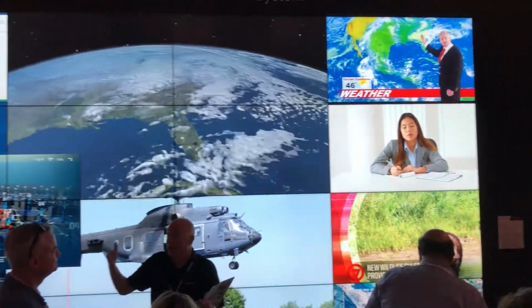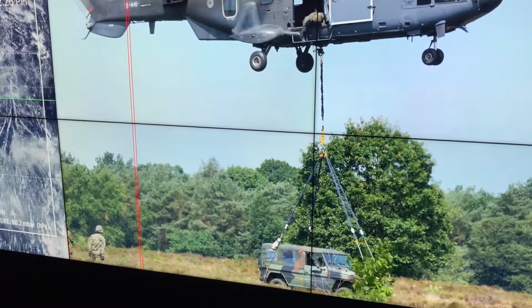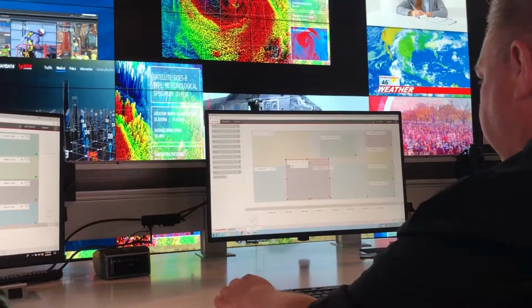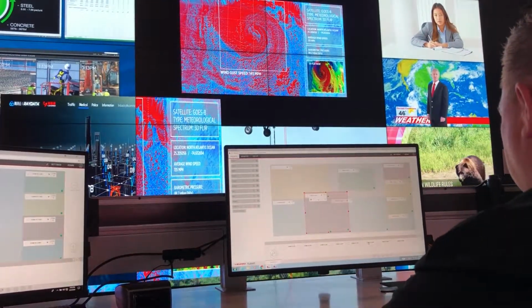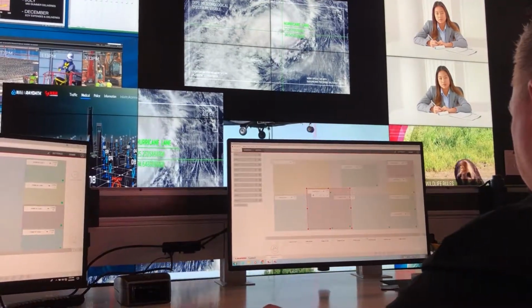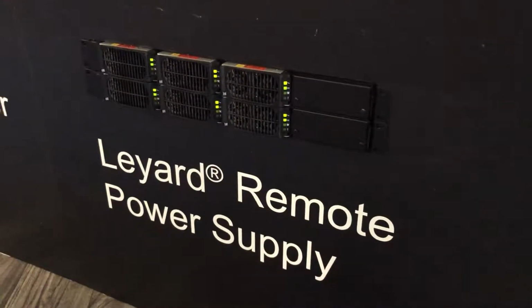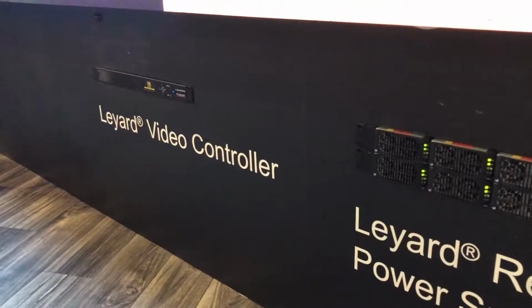Clarity Matrix G3 can support multiple 4K 60 sources simultaneously, and it has support for the latest HDMI 2.0 and HDCP 2.2 signal standards. Integrated Leyard Wall Sync technology eliminates video tearing and delivers gen-lock synchronization of sources. Mission-critical off-board electronics and hot swappable remote power supplies deliver 24/7 reliability.